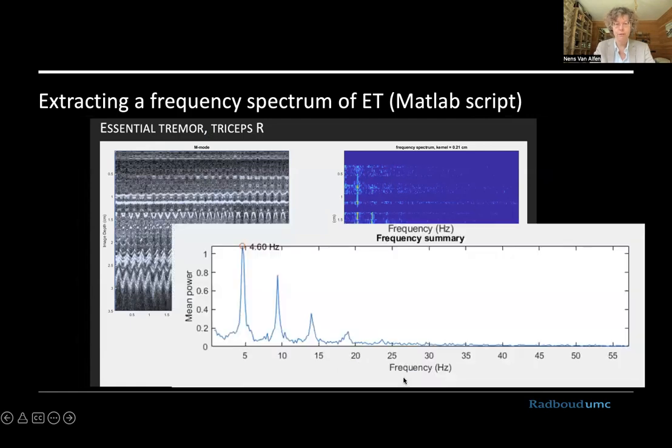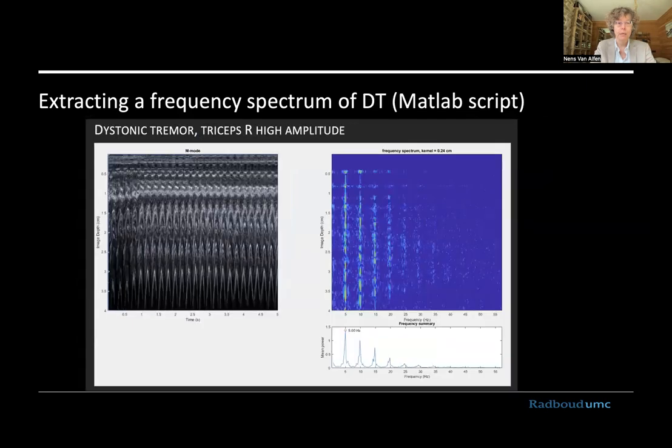So this is a frequency spectrum enlarged. And you see the harmonics of it as well. But this is the main prime frequency in the muscle that we see, okay? I think this takes a little bit of programming, but you could put this out as an open source tool, for example.